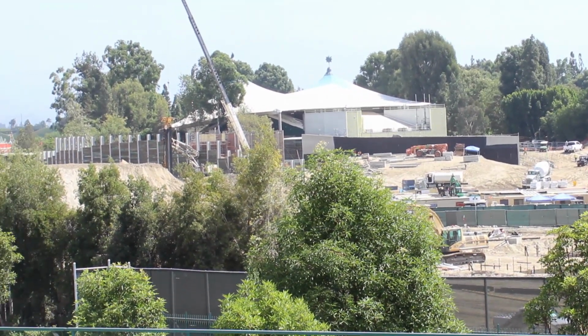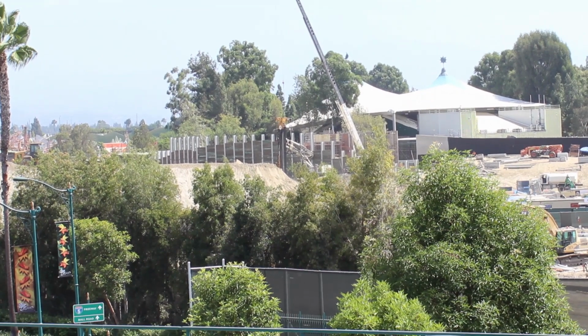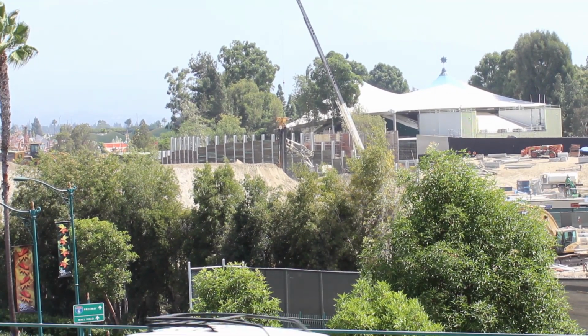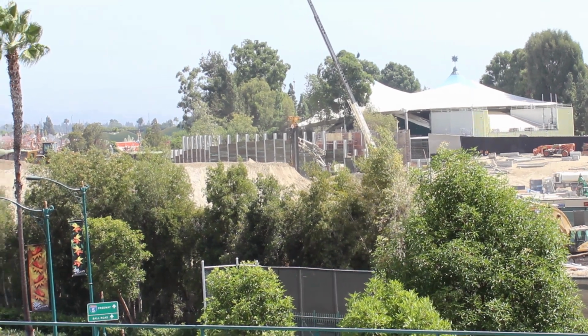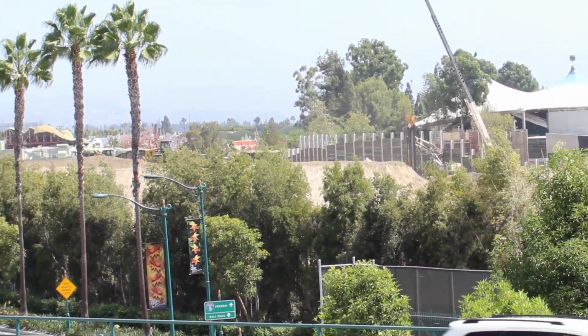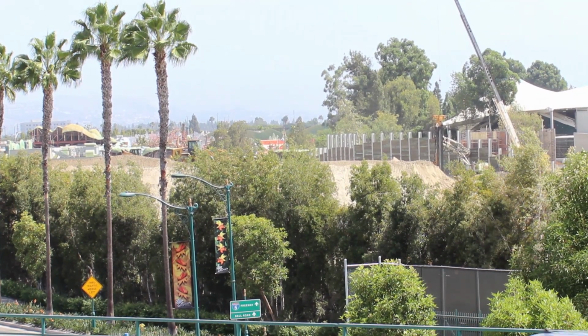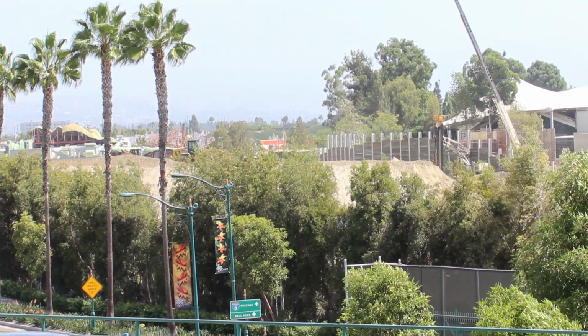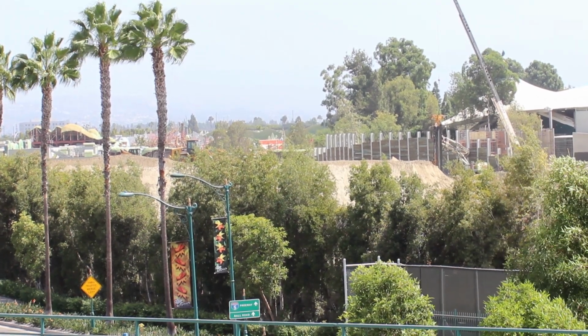And then you see this, I think, what is a sound wall, I'm assuming, or a tunnel for the train to go through. I'm going to say it's a sound wall, and it's going to pass by there and make its way to the Toontown station. And then you have the Death Star, or Dirt Star as some people have called it, or somebody said Lucas Hill or something, I don't know. But pretty cool, man. A lot of progress.